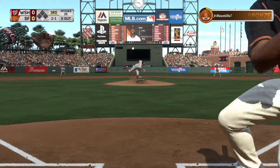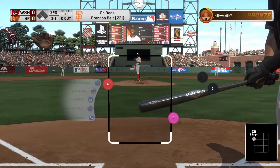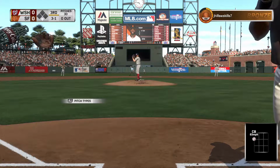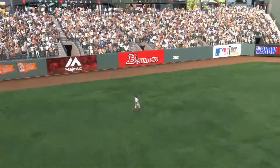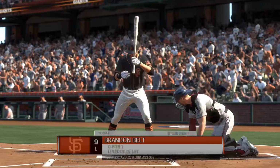The 2-1 pitch on its way to Span. And he lays off again. Ball 3. On deck, the left-handed hitting Brandon Belt. Hitter's count all the way. Here it comes. Line drive to left. Robles ranges to his left as he tracks this one down in left center for the first out.